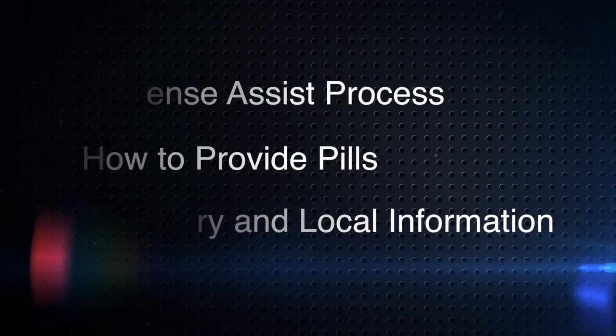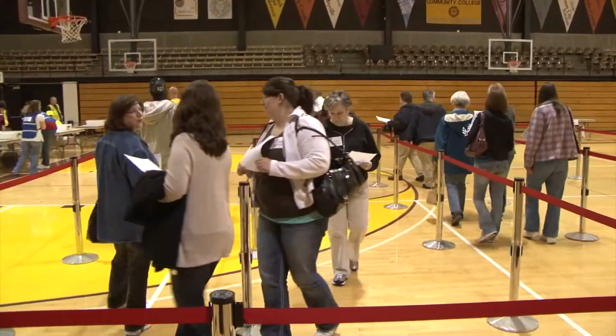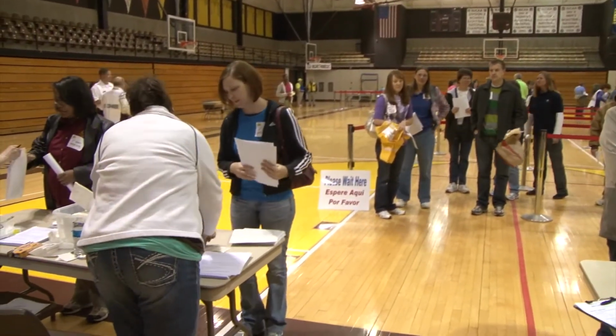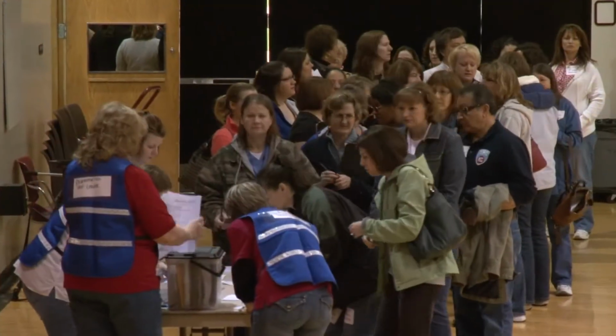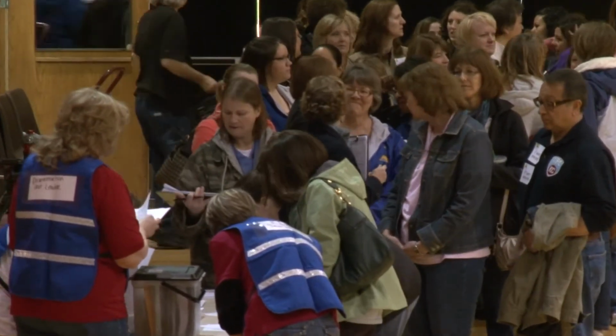Dispense Assist was developed by the Johnson County Department of Health and Environment as its solution to the medical countermeasure requirements of the Cities Readiness Initiative, or CRI. The planning standard requires the entire population of a jurisdiction to be provided with life-saving medical countermeasures within 48 hours of the decision to provide them. For Johnson County, that's over 500,000 people.